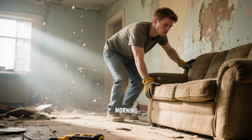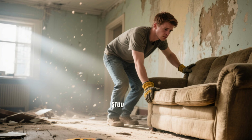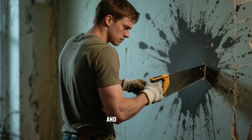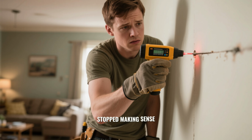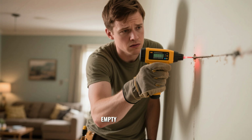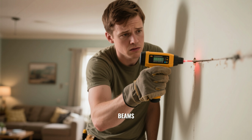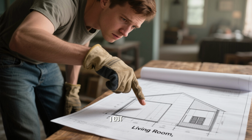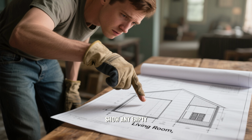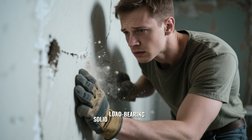So one Saturday morning, I moved the couch, grabbed a stud finder and a small hand saw, and decided to cut into the drywall. That's when things stopped making sense. The stud finder kept reading empty space where there should have been beams. No resistance, just hollow. But the house blueprint I got during closing didn't show any empty cavity there. It showed a solid load-bearing wall.